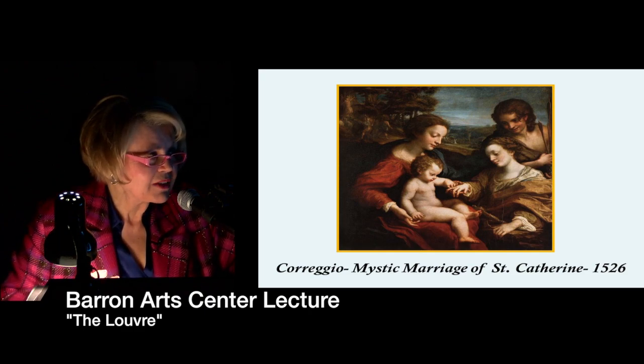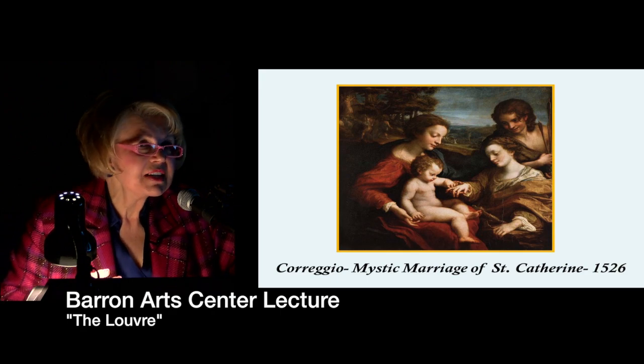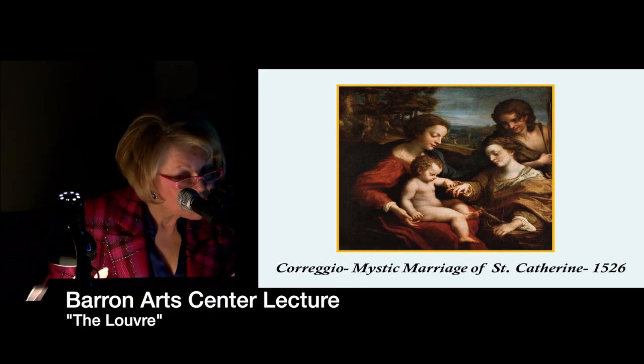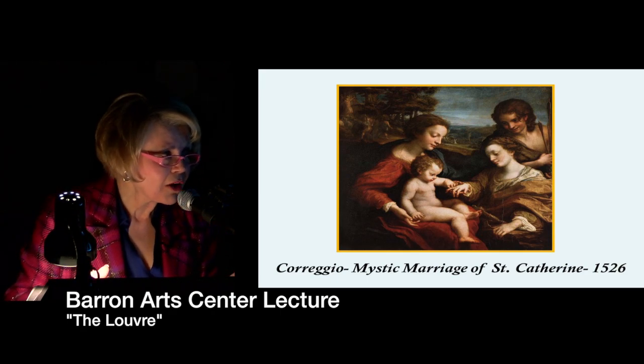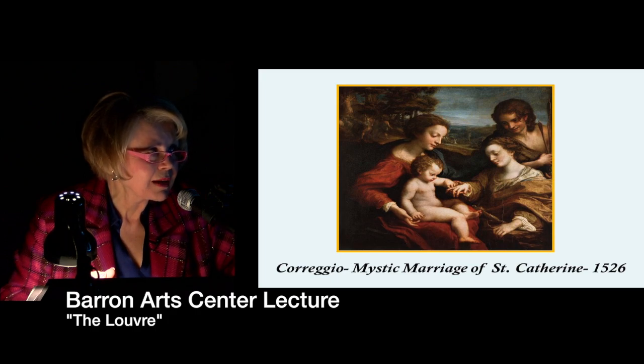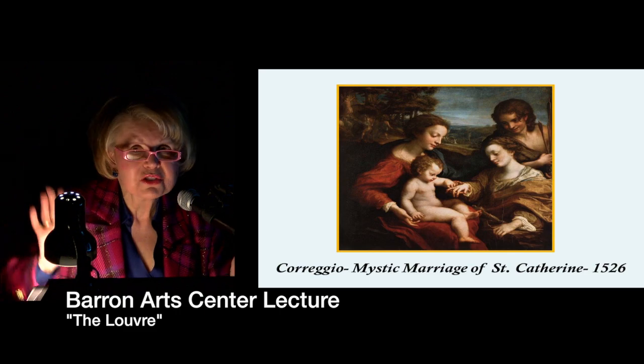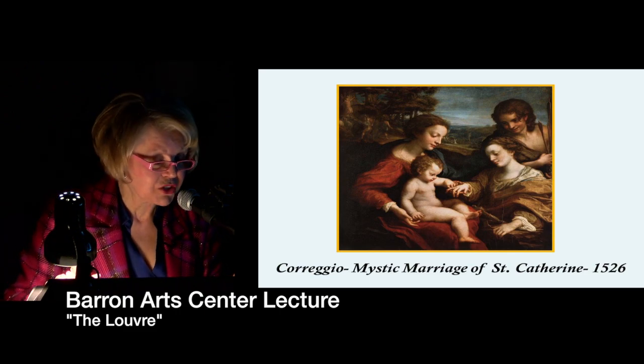You will see three hands, the Madonna's, the baby's, and St. Catherine's. And that is in the exact center of the painting. And our eyes focus on that. Look at the delicacy with which those hands are done. They are just absolutely marvelous. And there is the other hand of the Madonna. So beautifully done, really. It's absolute perfection. All the elements in this painting are absolute perfection.